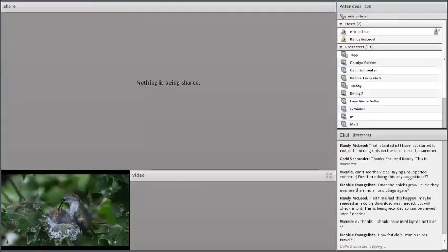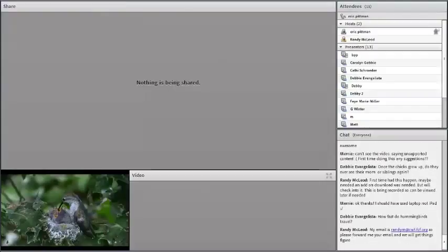Right. Hummingbirds travel very fast. Apparently, they can go up to about 60 miles an hour when they get into one of their power dives, which is pretty hard to measure, but that's what they are able to do.